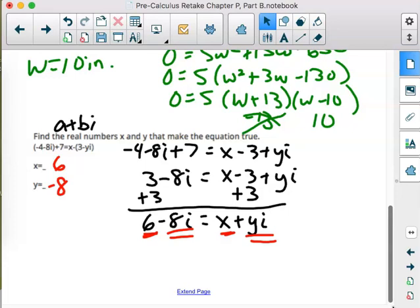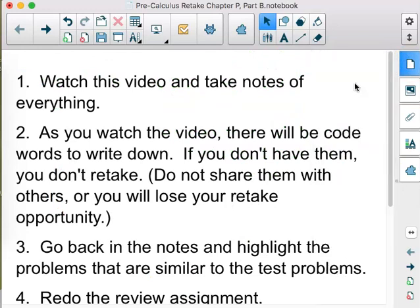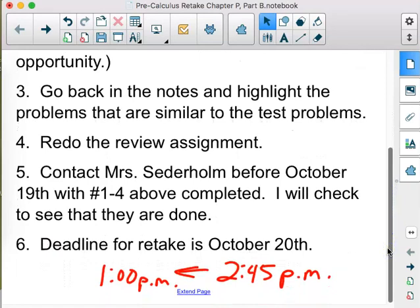So again, you had to have notes for all of this and add one more listen to the code word. So you have those down. You're going to go back and highlight the problems in your note packet that are similar to the test problems. Redo the review assignment. Honestly, redo it. Then have all of that done by October 19th or before.